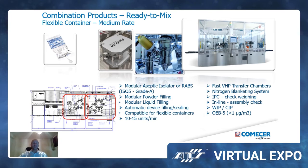The solution that was developed for this application is built up of two different modules. The first one is used for powder filling, while the second is used for liquid filling. The line can be fully integrated within an aseptic isolator or within a RABS, depending on the product quality that wants to be reached at the end of the process, but also on the classification of the surrounding environment. Devices are transferred into the isolator using a fast decontamination chamber or using a no-touch transfer solution, avoiding any VHP cycle.